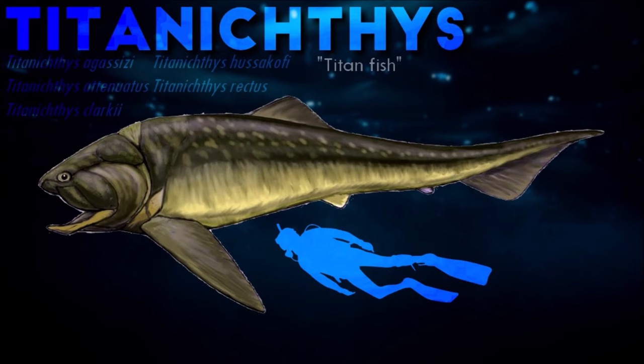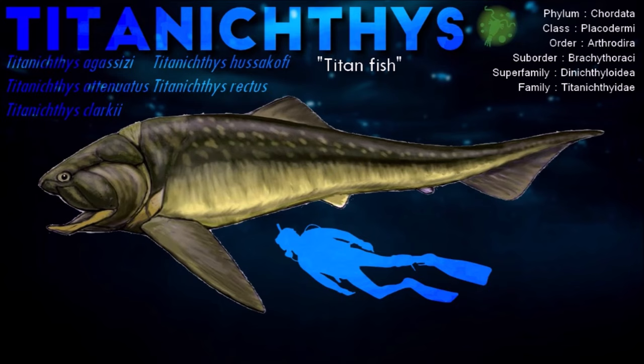Unlike other placoderms, Titanichthys did not have teeth and instead had a specialized filtering mechanism in its large mouth that allowed it to strain plankton from the water.